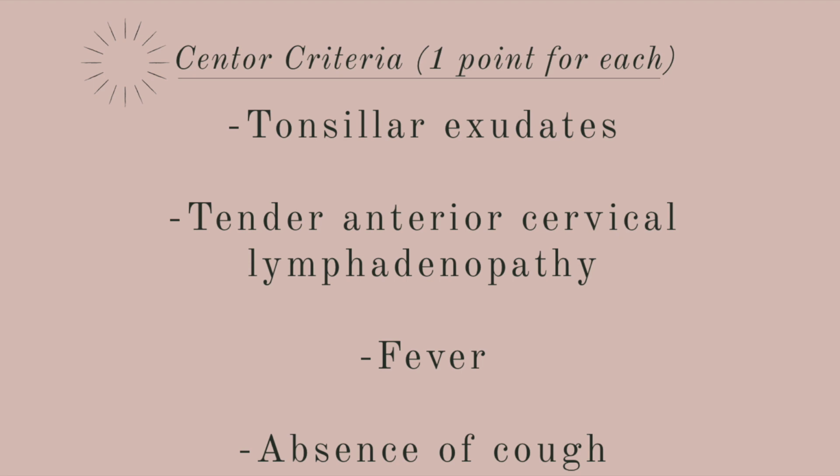So if a patient presents with this infectious-appearing of a throat, then the series of tests I do is as follows. First, I do a rapid strep test in the office. Those are nice and quick. They take only about 10 minutes to result. However, they're not as accurate as a throat culture.